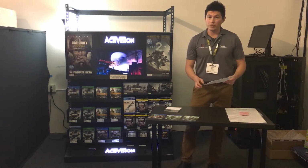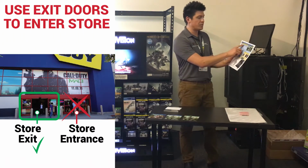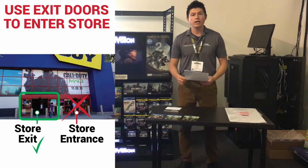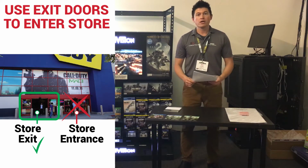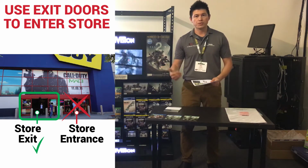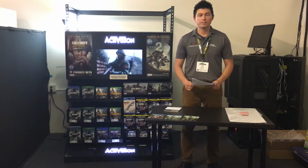Let's go over the manual. There's a new call out on your first page. It says use exit doors to enter Best Buy stores. This way you're not triggering the customer counter that is set up on the entrance doors. So please use the exit doors to enter the Best Buy store.